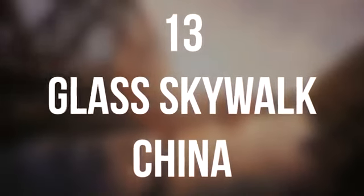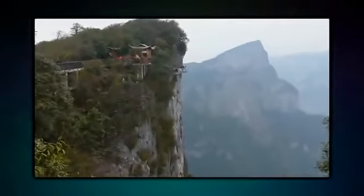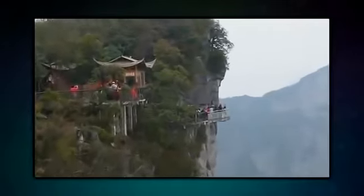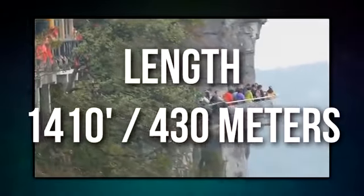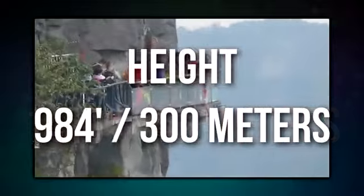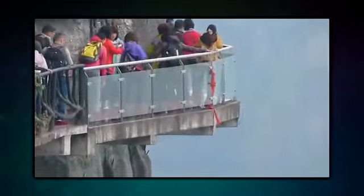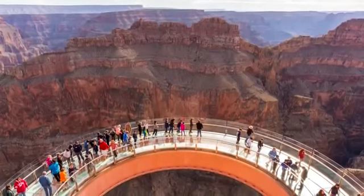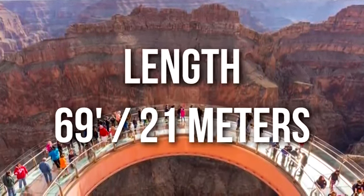Glass Skywalk in Tianmenshan National Park, China. Built about 3 years ago, the glass bottom bridge at Tianmenshan National Park is definitely one to check out. The bridge stretches to about 1,400 feet long, 980 feet off the ground, and is about 6 meters wide. It's actually huge. To give you an idea of how big it is, the Grand Canyon Skywalk is 69 feet in length and stands about 718 feet into the air. That's peanuts compared to this behemoth.